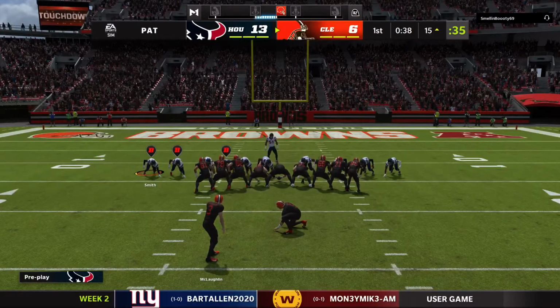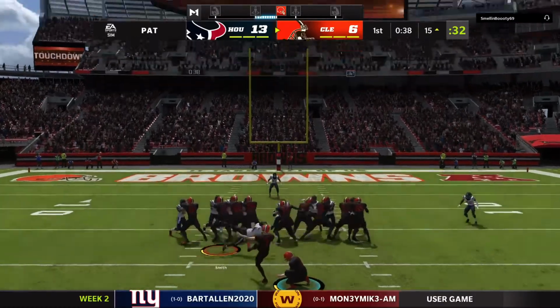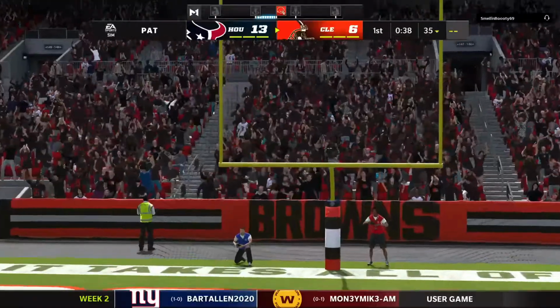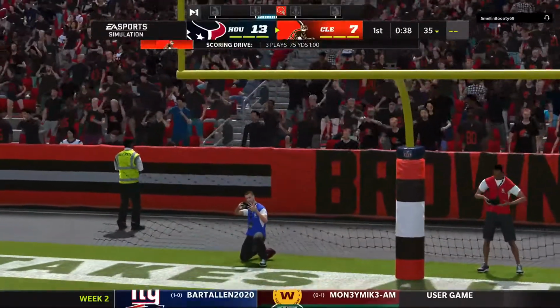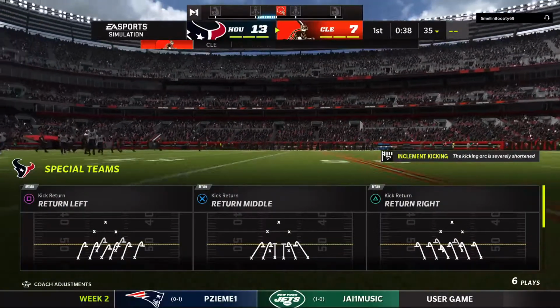Heck of a start to his season. He had 2 touchdowns in the opener last week, another one here in week 2. Well, I don't want to call him a touchdown machine this early, but sometimes you get locked in, and you feel good about things. You get into that zone, and those touchdowns come in bunches. He may be off to that kind of a start.